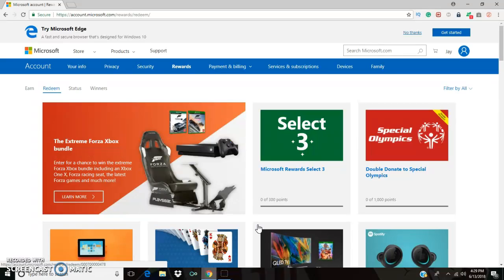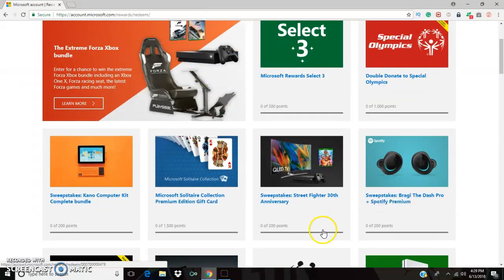Like, I already found a way to get money on Google Play for free, and it's been working great. I actually recently bought Don't Starve on my phone, the Pocket Edition, when it was on sale, because of the little thing that I was told about by my friend, and I didn't actually pay a dime for it. I made money off of taking quizzes. But that'll be for another video.